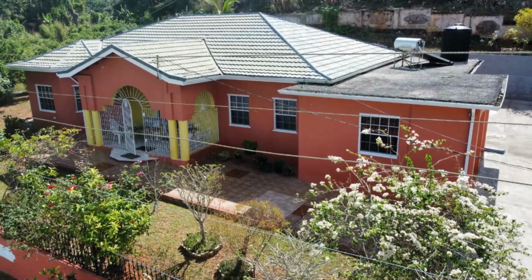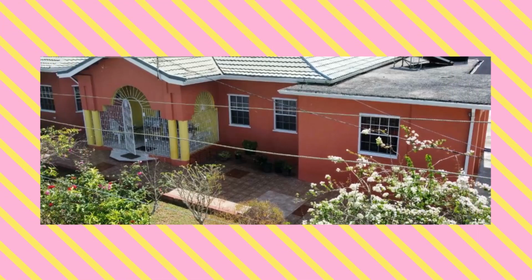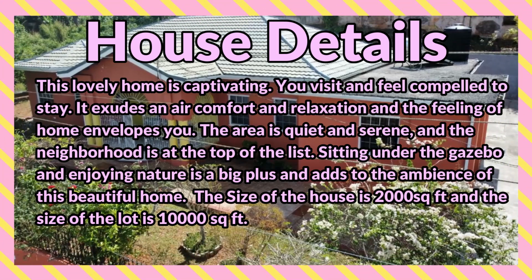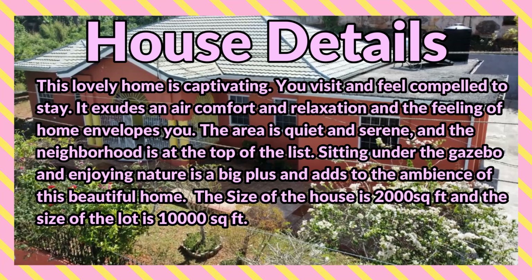Today, guys, I'm bringing you the 3-bedroom, 4-bathroom house for sale at Clifton Gardens, Mandeville, Manchester. This lovely home is captivating. You visit and you feel compelled to stay. It exudes an air of comfort and relaxation, and the feeling of home envelops you.